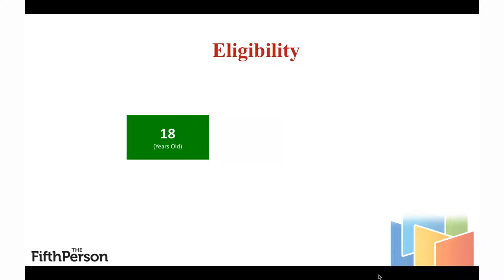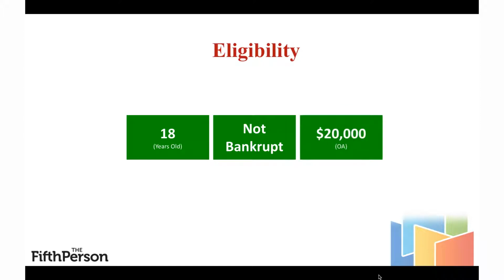Next, you must not be declared bankrupt. If you've been declared bankrupt, you cannot use your CPF to invest. And lastly, you must have at least $20,000 in your OA account, which is your ordinary account. On top of that, whatever excess you have, you then can invest.